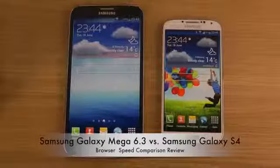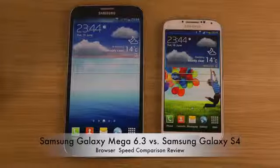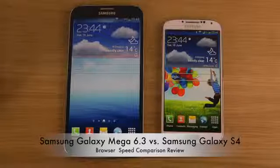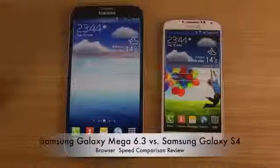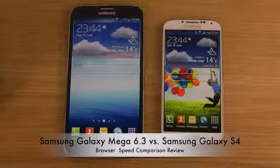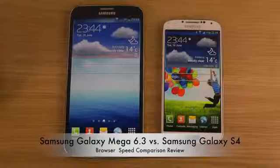Hey guys, so today I want to compare my Samsung Galaxy S4 versus the Galaxy Mega 6.3, which is Samsung's new series called the Mega. They have another Mega phone as well called the Mega 5.8, and that one of course is 5.8 inch big. This one, the Mega 6.3, is of course 6.3 inch big. It's bigger than the Note 2.